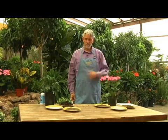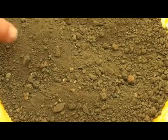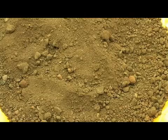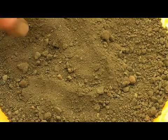Potassium is the last one. Potassium we can get out of a product called green sand. Green sand is high in iron, it's high in potassium, and it also has incredible water holding potential.